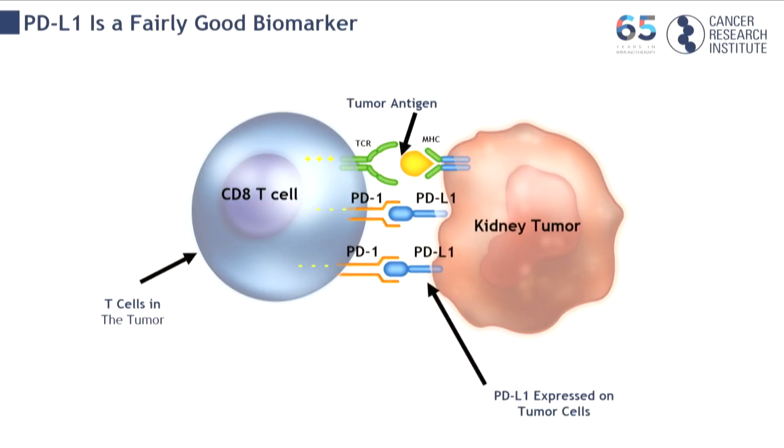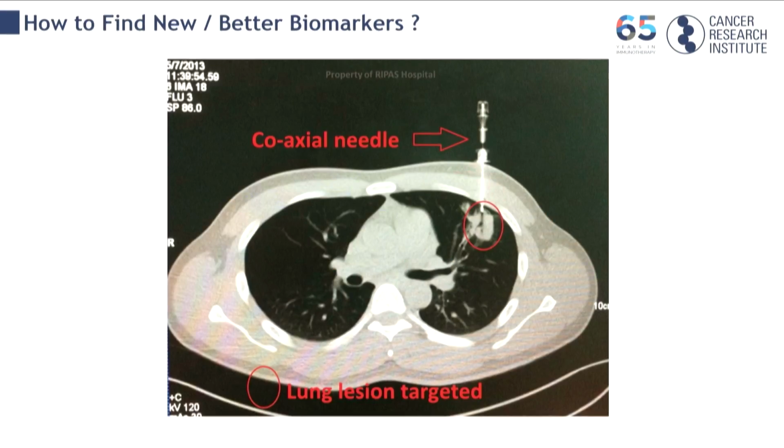So PD-L1 expression, you might hear this. Somebody with lung cancer gets their tumor tested. It's PD-L1 positive. That's a good thing. They go on an anti-PD-1 drug, and maybe the tumor shrinks, actually. So it's a pretty good biomarker. But I told you before, we don't know all the biomarkers. A lot of things that we don't know. So how are we going to figure this out?